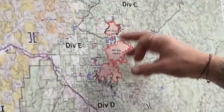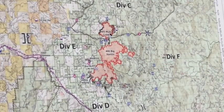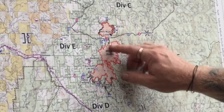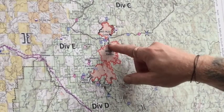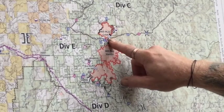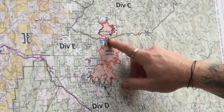So moving back up to the Hamlin, last night we began to do some burning operations to try to bring that fire down to Jackson Creek Road and also lock the fire's edge down to the perimeter of the private ground here. So we have no threat into that private timberland.